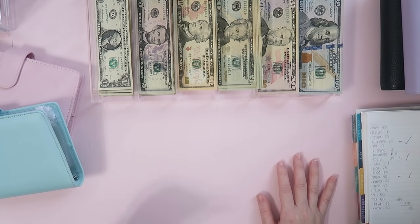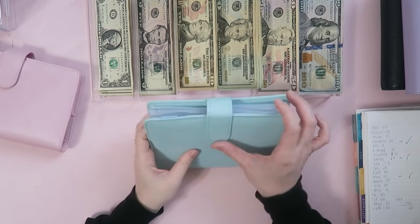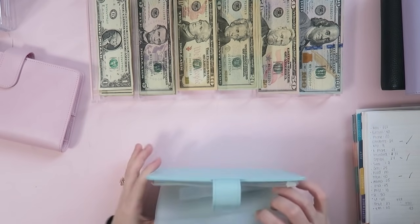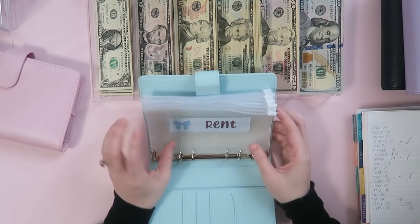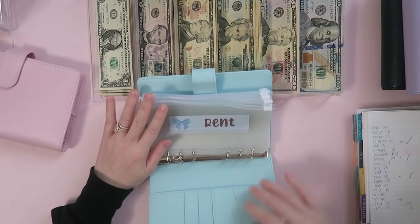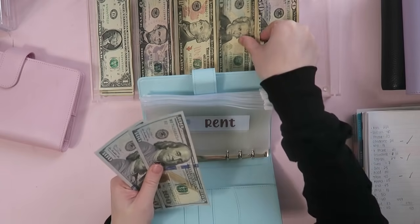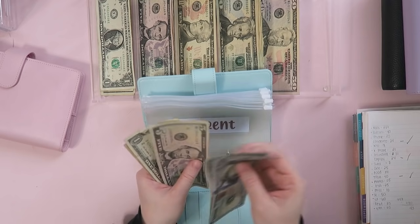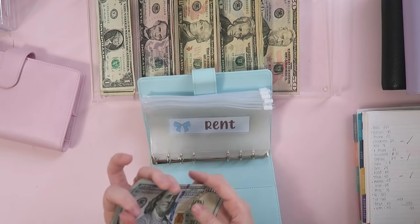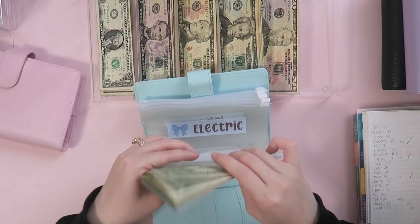Our next category is gonna be our bills. Now this is empty now because we paid off all of our bills. All of that good stuff is out. So we're gonna start over. We're gonna put 227 towards rent. All right, so we have 1, 2, 25, 26, 27 for our rent.